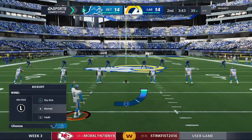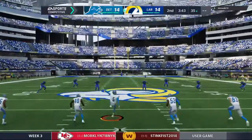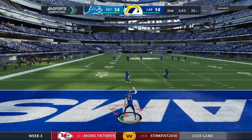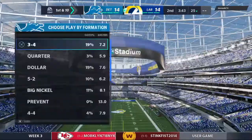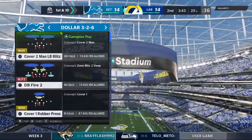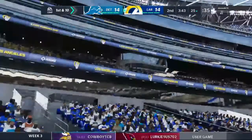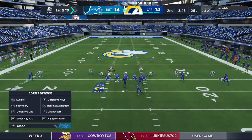Matt Prater to kick off for Detroit. This one tied at 14 now as he sends this one away. And no return on this one as the fair catch is signaled for and taken. The Rams take over first and 10 at their own 25-yard line. Set to begin their next drive, the Rams offense at the line.